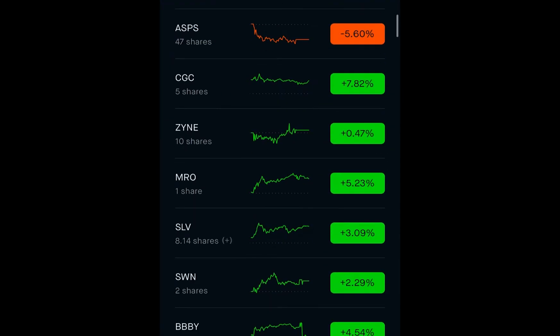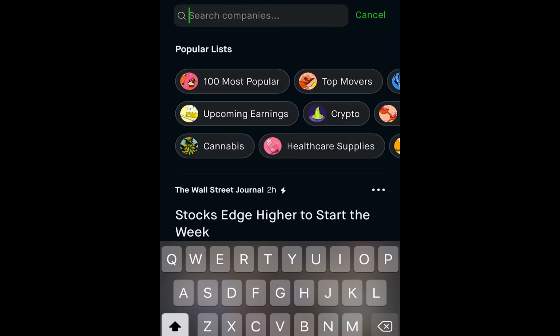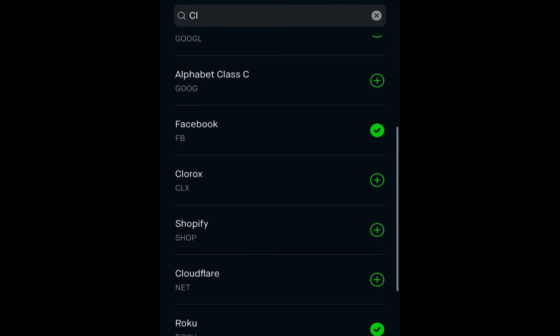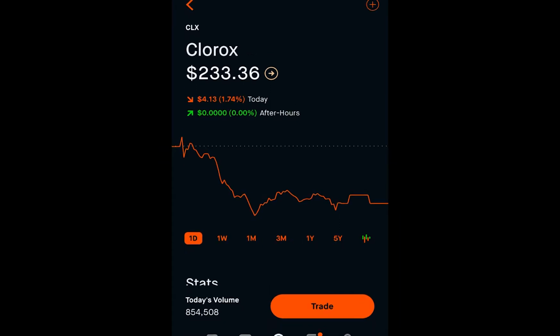So let's show you how to make a watch list and add a stock to a watch list. If you searched any stock, we're just going to start typing in letters and seeing what pops up. So we're going to click on Clorox. I have not added this to anything yet. I have never researched this company or anything. In the top right corner where that little plus button is, click that. I just added that stock to my watch list.